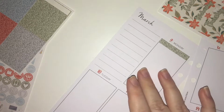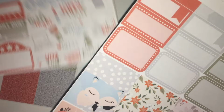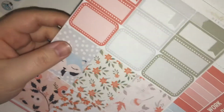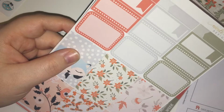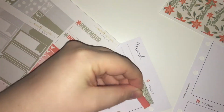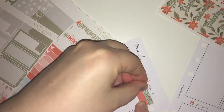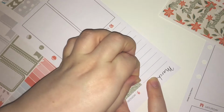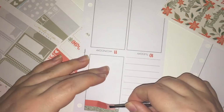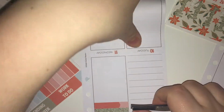So, let's see. What are we going to put down first from Monday? Oh boy. We're going to do an appointment label, because I have a lecture that day. Oh my god. I cannot put things down straight. That's wonderful. Oh my. Okay. I'm starting to doubt whether or not this was a good idea.